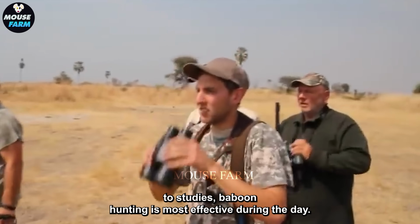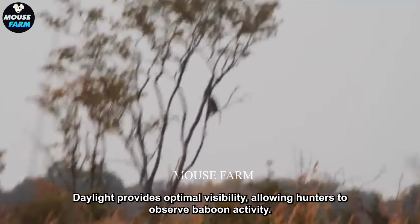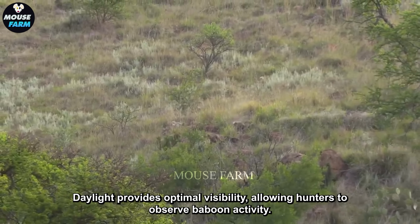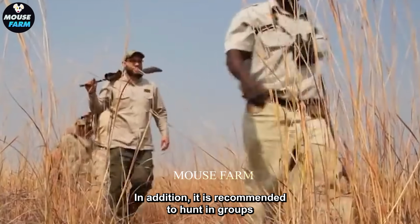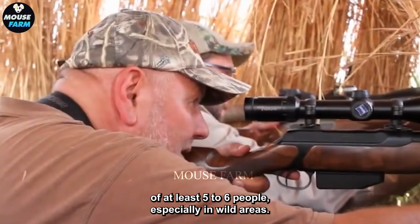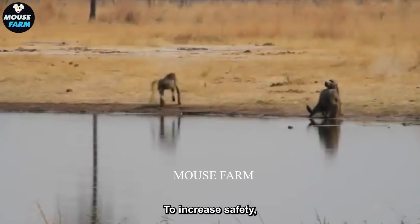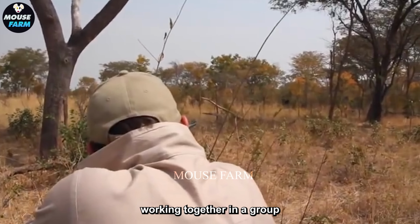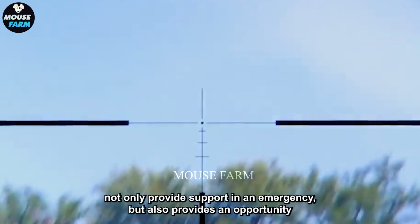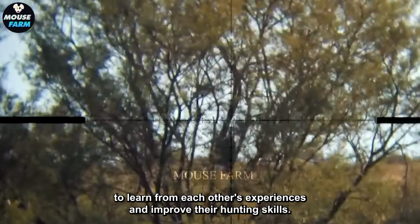According to studies, baboon hunting is most effective during the day. Daylight provides optimal visibility, allowing hunters to observe baboon activity. In addition, it is recommended to hunt in groups of at least 5 to 6 people, especially in wild areas, to increase safety. Working together in a group not only provides support in an emergency, but also provides an opportunity for hunters to learn from each other's experiences and improve their hunting skills together.